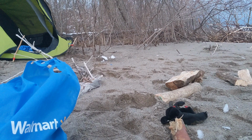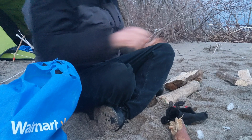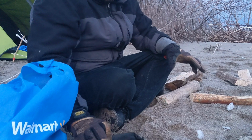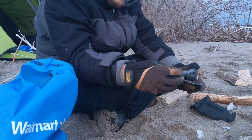Okay, so. As soon as I calm down, I start getting cold. It's pretty chilly out here. So my supper for tonight's gonna be some grilled cheese. Tactical shovel, I'm gonna dig a little fire pit.